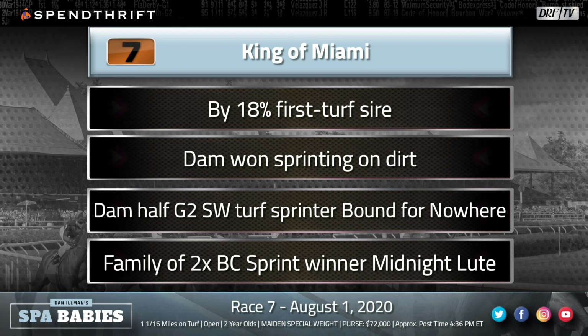Yeah, Bound for Nowhere, who's a mainstay in the Wesley Ward barn. And also in the family, you see 2-time Breeders' Cup Sprint winner Midnight Loot. That's kind of interesting to me, though, because Midnight Loot was actually a horse who was bred to go longer and then wound up as a sprinter. American Pharoah, I think he injects some stamina on top of the page. Certainly a lot of turf ability with American Pharoah, with Bound for Nowhere there. This one, they clearly wanted to get him on the turf early. He was clearly second best on his debut, and I think he might move forward off that experience.